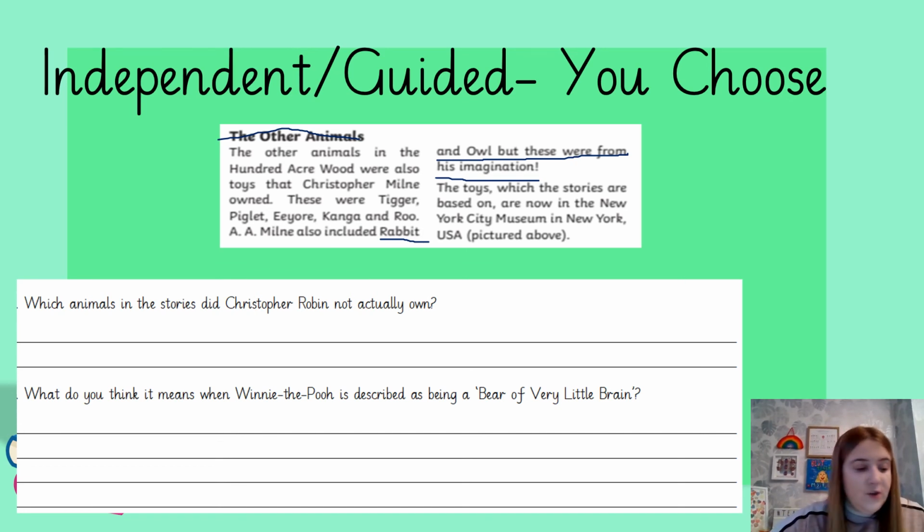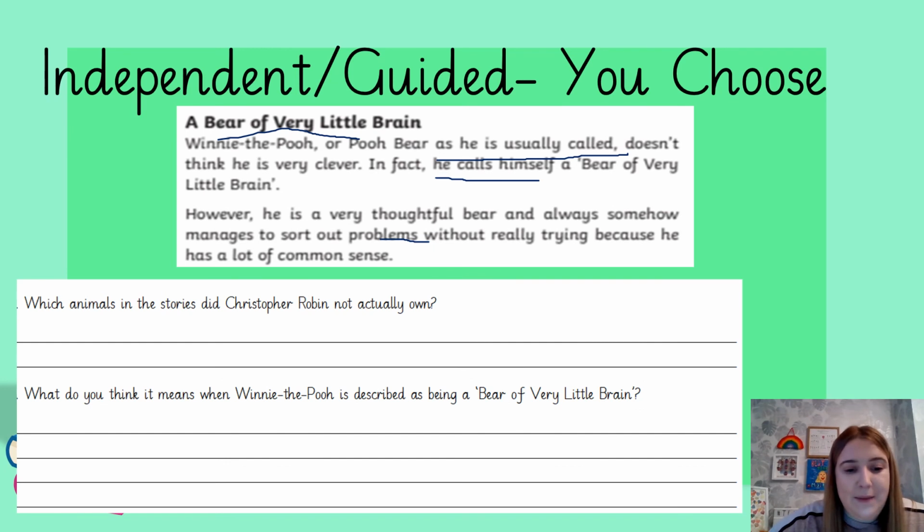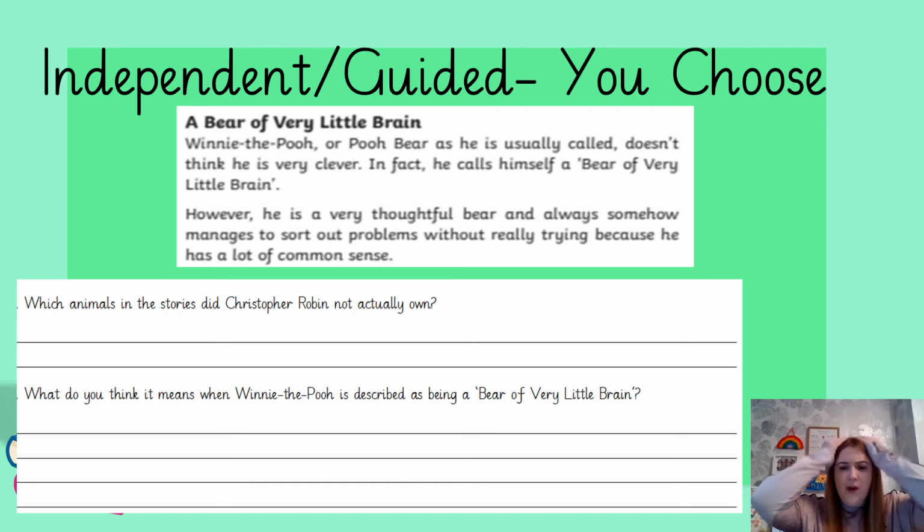And then the next question on this page says, what do you think it means when Winnie the Pooh is described as being a bear of very little brain? What do you think that actually means? A bear of little brain. So if somebody might be called a little brain, what might it tell us about the size of its brain? It might mean that it's small, mightn't it, and not very clever.